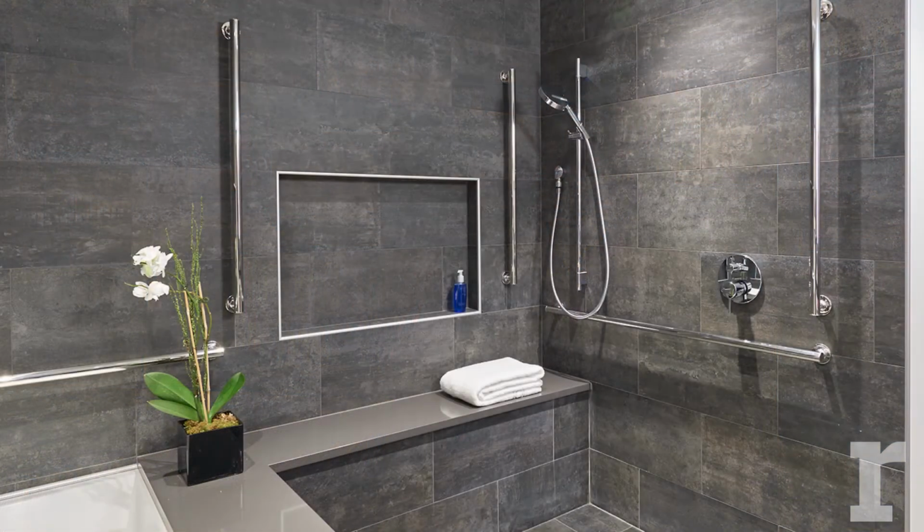The shower is open for accessibility purposes, and so we wanted to make sure that all of the finishes would really stand up well in case there was any splashing or any water that came out of this open shower.